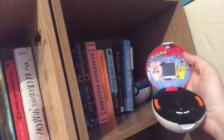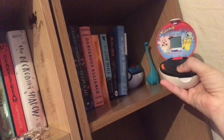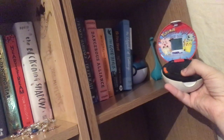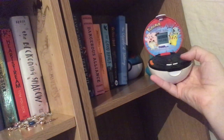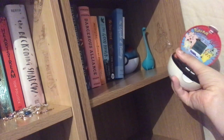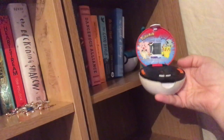So, my next shelf is my Pokemon, Pokeballs, my tea strainer. But yeah, this is my favourite Pokeball. It's the Pokedex one. It does work, as you can see. Just put the sound on a minute. It goes to game two, but yeah.